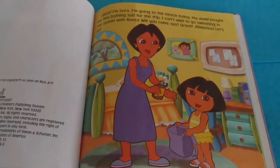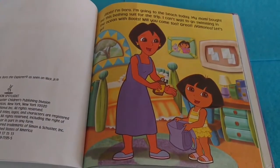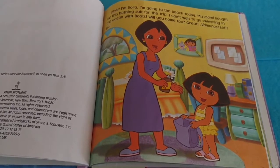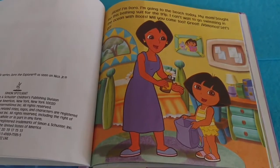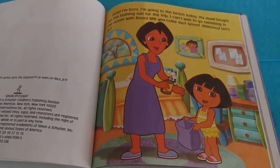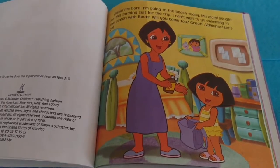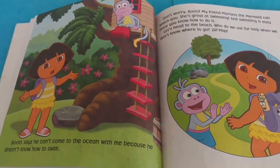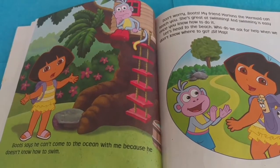Hola, I'm Dora. I'm going to the beach today. My mommy bought me this bathing suit for the trip. I can't wait to go swimming in the ocean with Boots. Will you come too? Yes. Great. Vamanos. Let's go. Boots says he can't come to the ocean with me because he doesn't know how to swim.